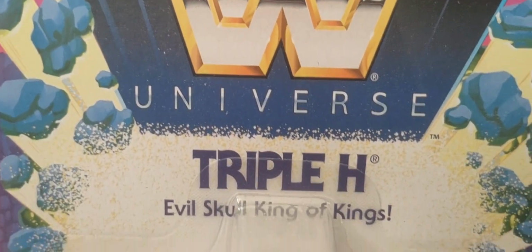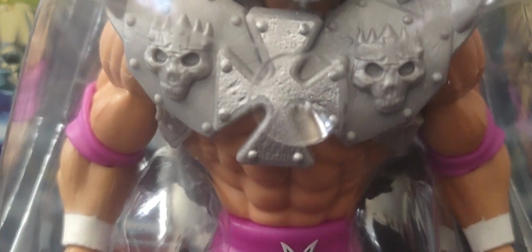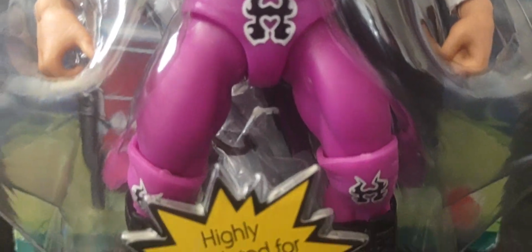Here is Triple H, the Evil Skull King of Kings. In this universe, I guess he's supposed to represent Skeletor. There he is. Great mask right there. Very cool. I like the look of him. Great detail of old Triple H. And we did get a second version of Triple H in this universe.